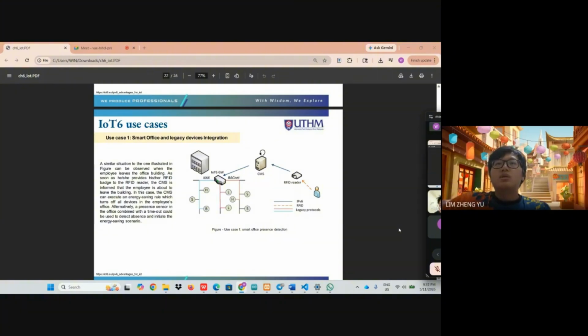In our analysis, we have to highlight the business value of this use case to our lecturer. Why do this instead of just buying new smart equipment? It's about avoiding the rip and replace nightmare. Ripping out thousands of meters of BACnet and KNX wiring in a high-rise building would cost millions.